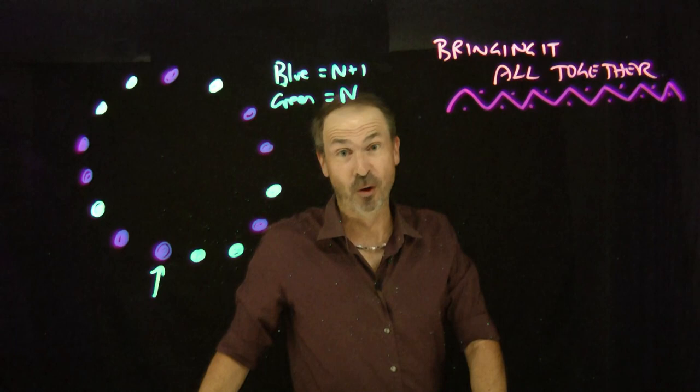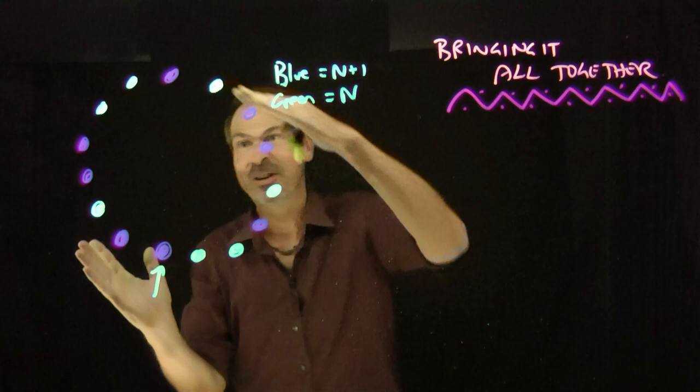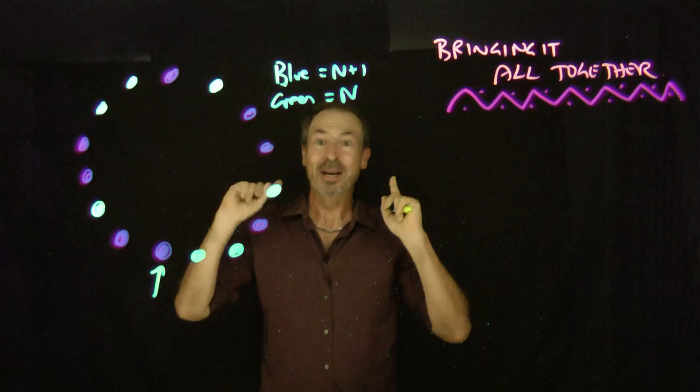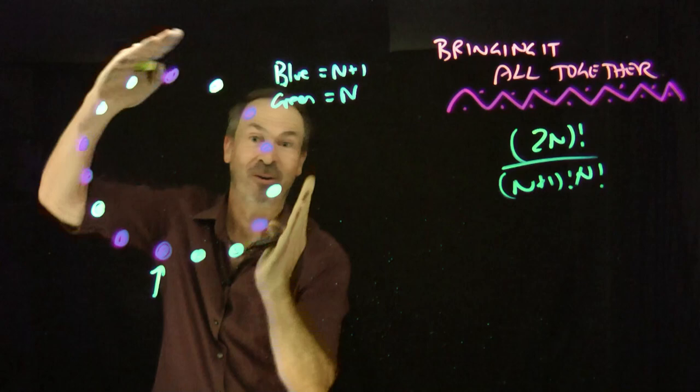Okay, so we've just proved that any arrangement of n plus one blue dots and n green dots in a circle has a special marker within that circle, that location of that special blue dot. And in fact, if I rotate this picture, it doesn't matter, that marker will move with it. So this doesn't care about rotations. So we know then, actually, there are (2n)! over (n+1)! n!, such diagrams not caring about the rotations.